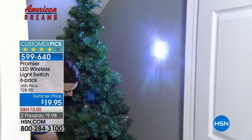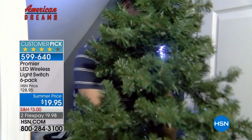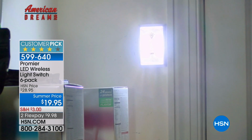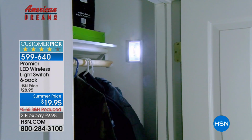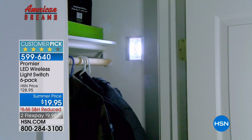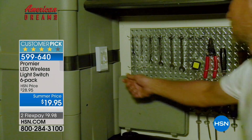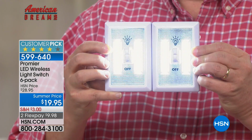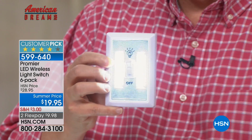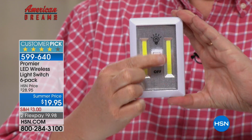In fact, this is another customer pick, and there's great reviews. Penny Mack in Texas said, great when electricity goes out during summer storms. Yes. If Penny lived in Houston, I bet these would be one of her favorite items she's ever seen, because we know what happened. Peanut in Florida says, I put one switch in my linen closet. Oh my God, it is so bright. That's not me, that's Peanut saying that. But again, the reviews go on and on.